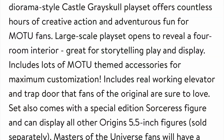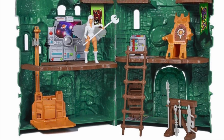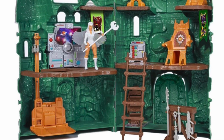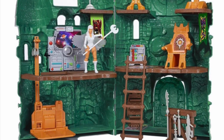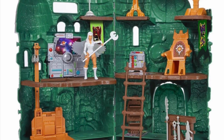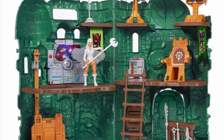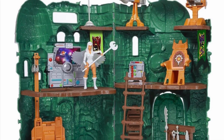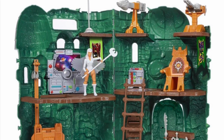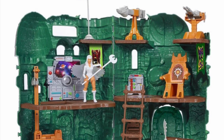However, on the Walmart website, it goes on to say a little bit more details about it. So, Castle Grayskull, the mighty Eternian fortress of mystery and power for He-Man and his foes. This diorama-style Castle Grayskull playset offers countless hours of creative action and adventurous fun for MOTU fans. Large-scale playset opens to reveal a 4-room interior, much exactly like the old one. Great for storytelling, play, and display. Includes lots of MOTU-themed accessories for maximum customization.